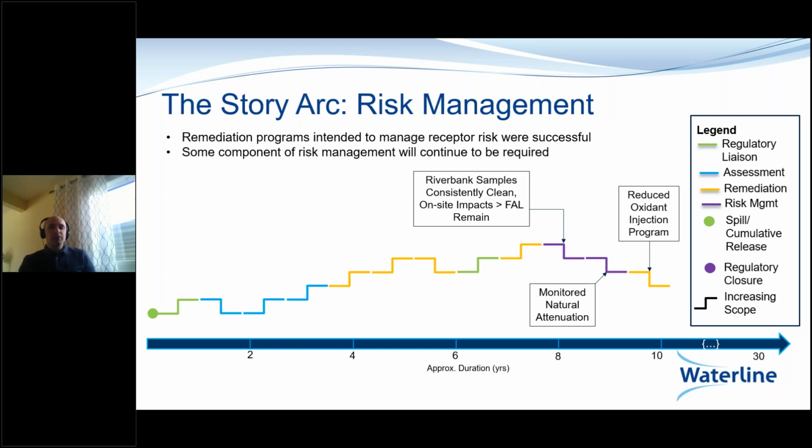So the remediation program, I think, accomplished what it was intended to accomplish, and we were quite excited because after a while we'd done all this remediation work, and then started to see that the pore water samples that we were collecting at the riverbank were starting to have hydrocarbons less than surface water quality guidelines. So that was really good news, and allowed us to feel like the remediation activities amounted to something, and also that the receptor risk was being managed.